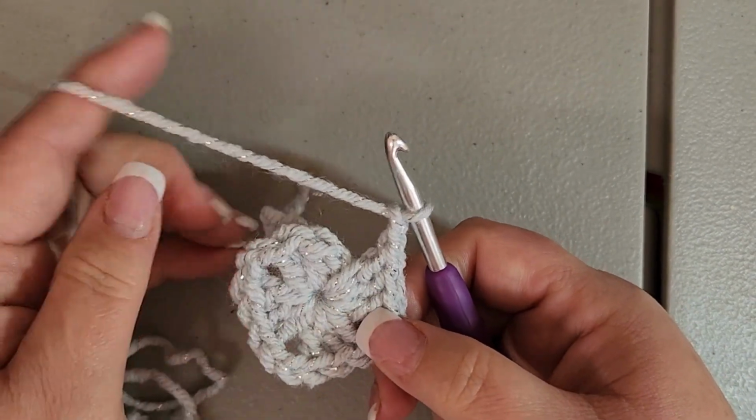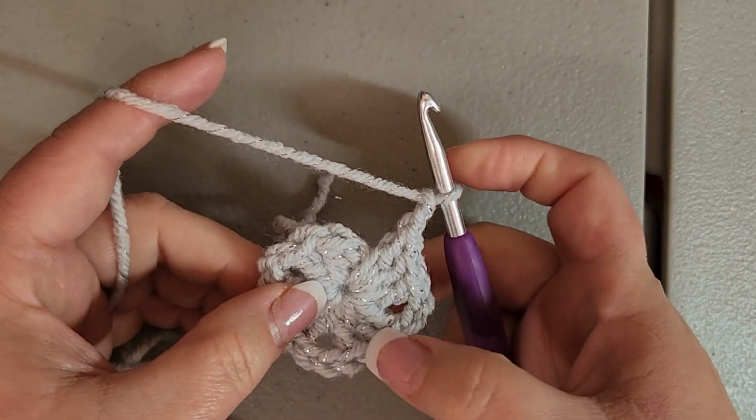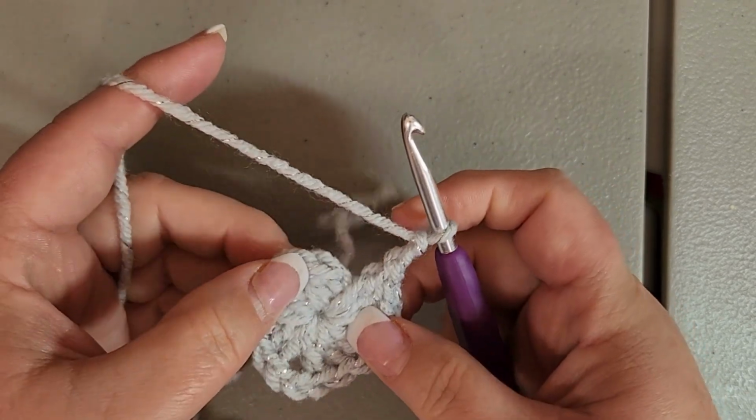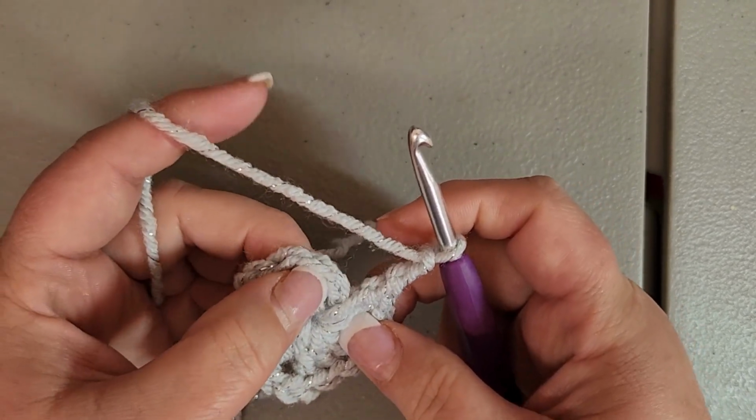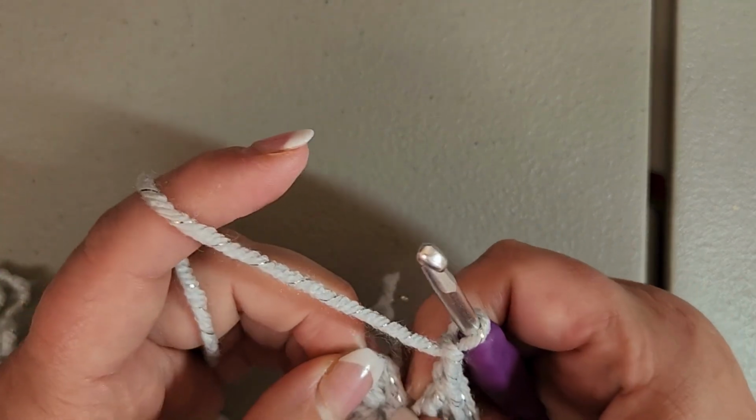Okay, we are back, and to finish this off, I finished with that chain 2. I have 1, 2, 3, 4 of my 3 double crochet clusters, and I'm going to go to the top of that chain. Let me pull this back so you can see it.